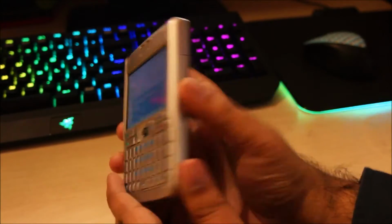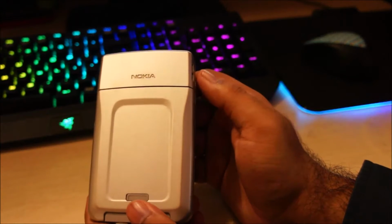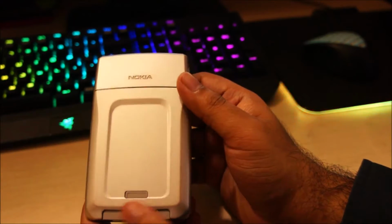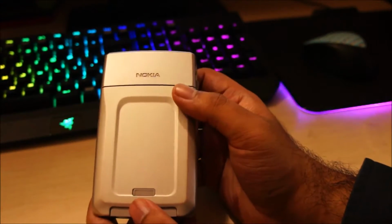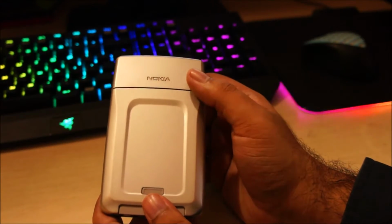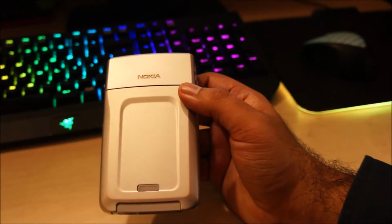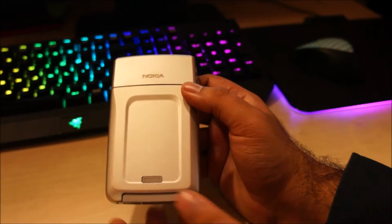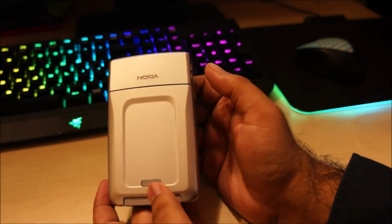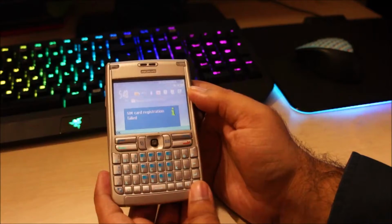And by the way, this phone doesn't have a camera on it. So yeah, this was in 2006. Almost every phone had a camera, but I don't know why Nokia omitted the camera on this phone, because they did include the camera on the next iteration of the E60 series phone, which was the E61i. Anyway, let's take a look at the design over here.